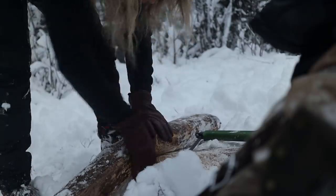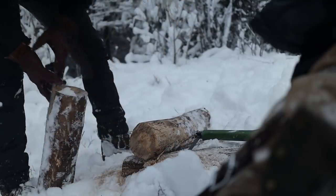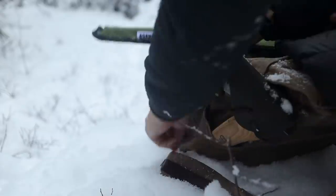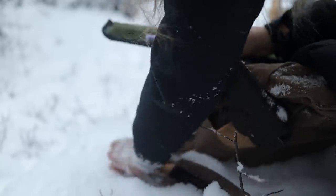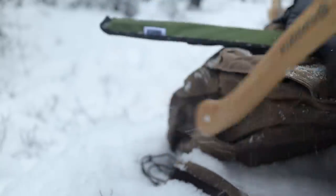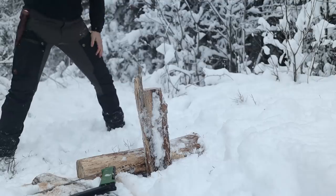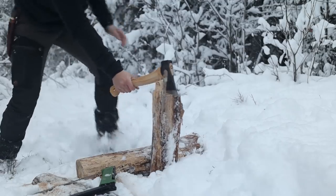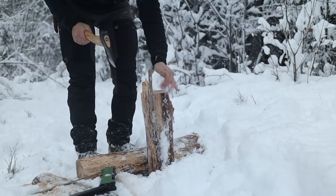Solid. Oh man. Got a new little axe. Hatchet, actually. Little Husqvarna camp hatchet. Oh my gosh. This thing's going to be fun to split.